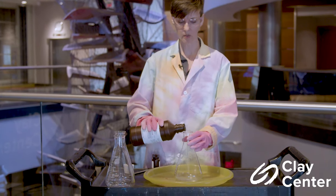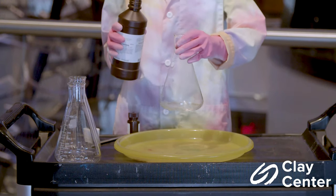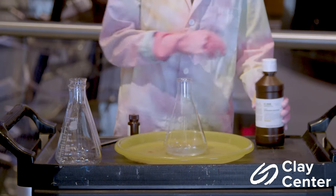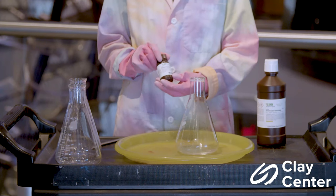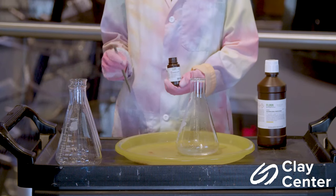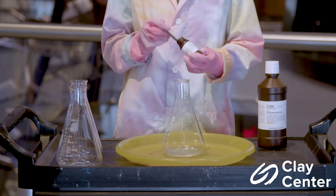We're going to put a little bit of hydrogen peroxide in our Erlenmeyer flask, just enough to coat the bottom of our flask. Then I'm going to set it aside. All right. The next chemical that I'm going to add is potassium iodide. You might have heard of iodine. It's kind of like an orangish red liquid that they put on you, a lot of times before surgery, to help sanitize your skin.